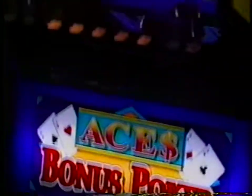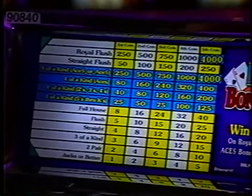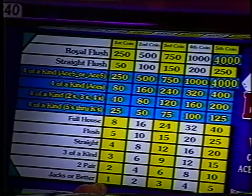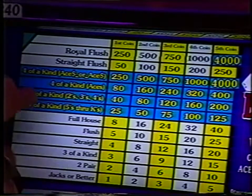Now here's the Aces bonus poker machine. These machines are interesting to play, all these bonus machines. Now get up to that pay glass right away. Now this machine, for jacks or better, you get one. I remember the previous machine, two machines ago, I told you kings or better, you get one. Well, this is back to jacks or better. And I've seen some machines that pay tens or better. Be sure to read your machine.